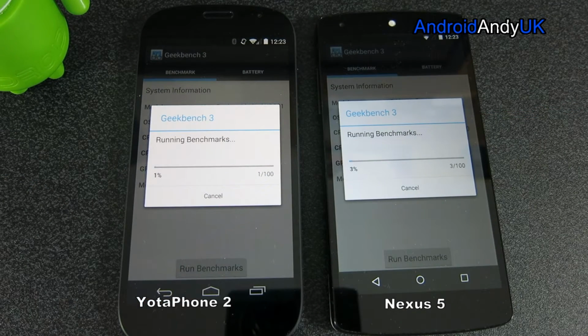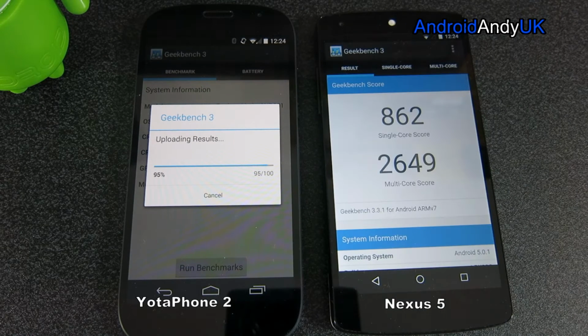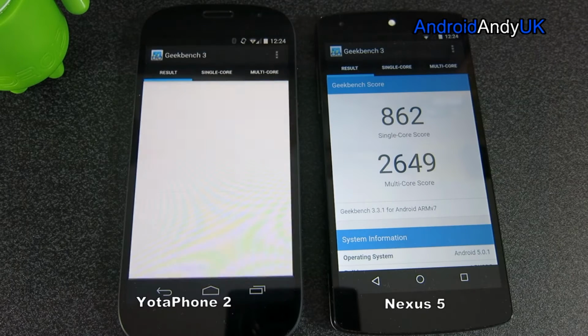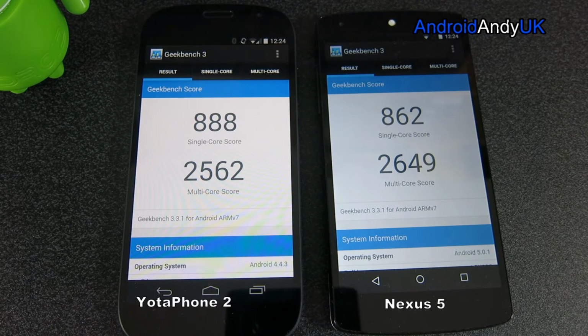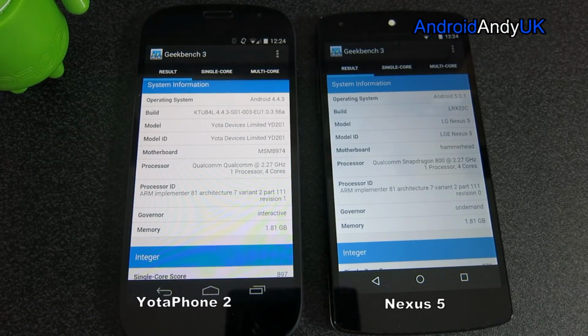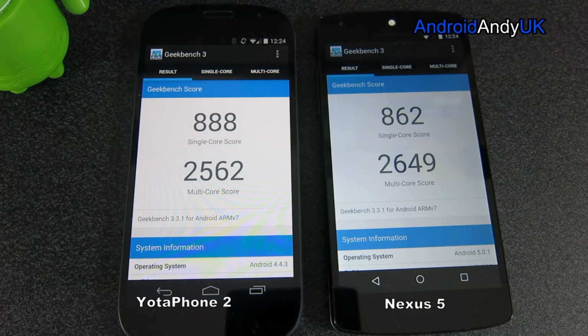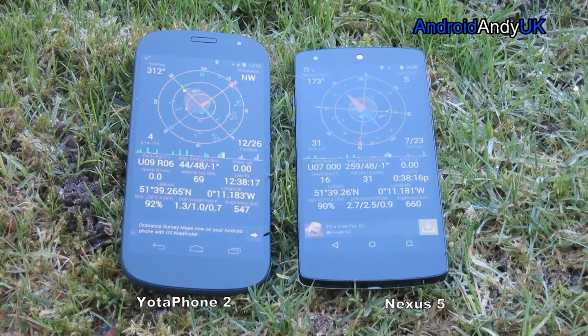We move on to Geekbench 3, and as usual, I won't make you watch the whole of the benchmark. We're going to jump straight ahead. You can see the Nexus 5 is finished with a multi-core score of 2,649, which is respectable enough for a year-old device. And the YotaPhone 2 comes in 100 less, so it's not that much different. The single core, in fact, is slightly higher. But the Nexus 5 does win with 2,649. Not a drastic difference, though, as you would expect, where they've got almost identical hardware, almost identical results.